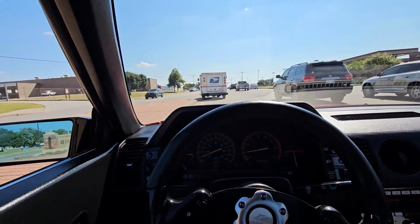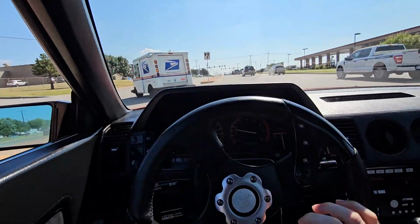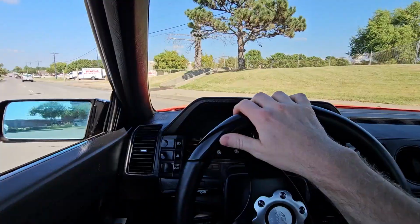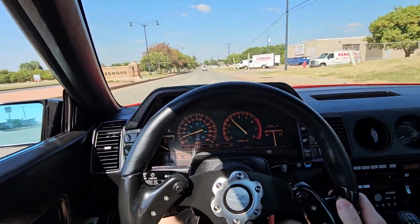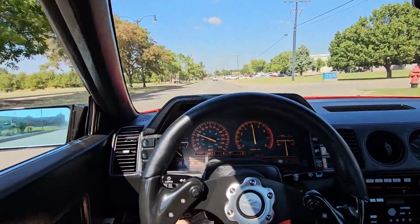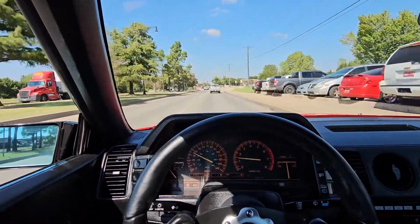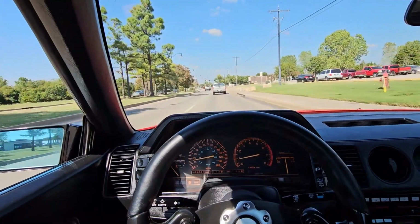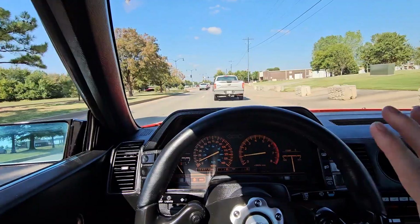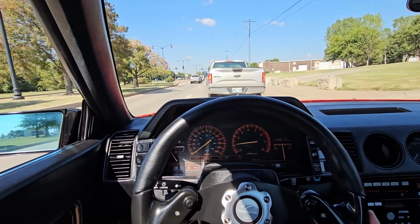Suspension's feeling good. And there's really nothing to complain about yet on this car. It's been a great experience to drive. Hitting the brakes here pretty hard. Stops on a dime, no issues whatsoever there. I don't feel any vibrations or any shakes or shimmies when you brake. I don't feel any shakes or shimmies just while driving.